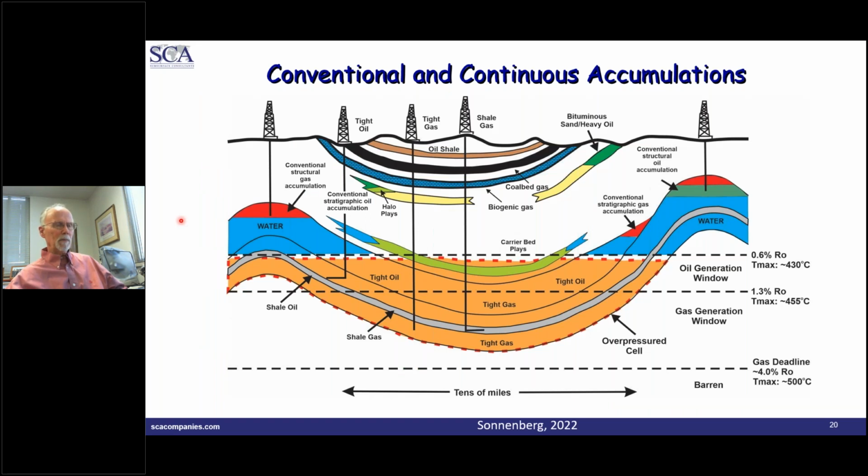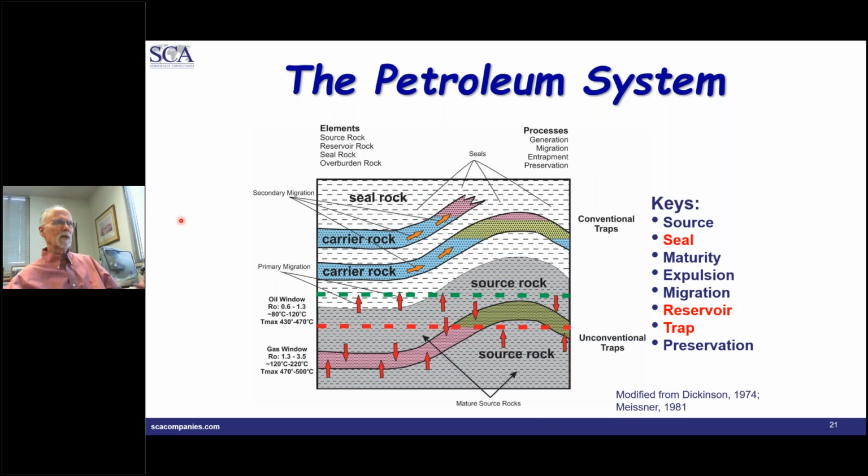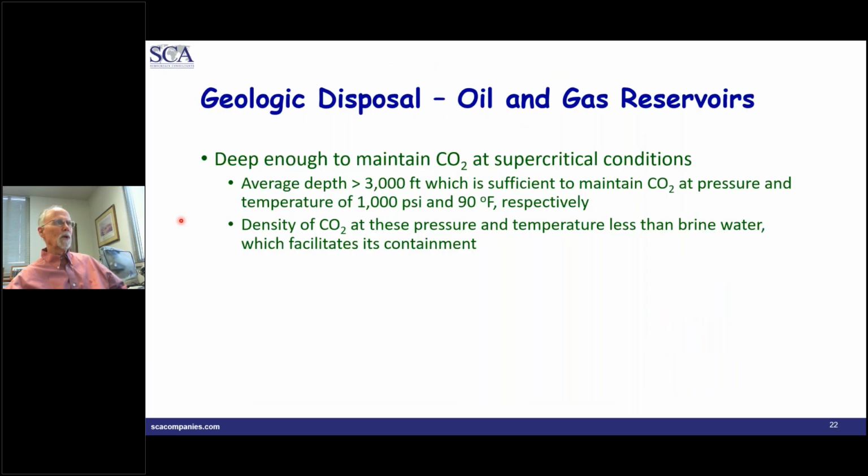This is the slide that I use in my unconventional class, which shows both conventional and continuous accumulations, and I'm not going to go into any detail on the slide at all, but consider for a minute if some of those oil and gas fields were depleted, they could then be the storage sites for CO2 injection in the depleted reservoirs. So the petroleum system tells us that we have these important elements, and for oil and gas reservoirs of great importance are going to be the reservoir rock, the seal, and the trap that's present. And then we have some other processes that we aren't going to talk about today, but those all have to be taken into account when coming up with a scenario of where and when to do that CO2 storage.